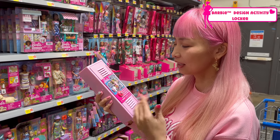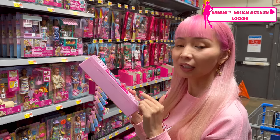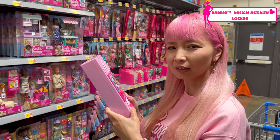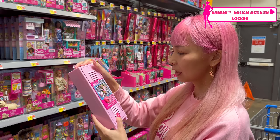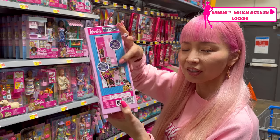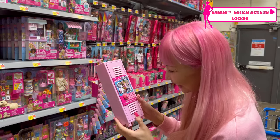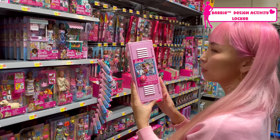Well, actually, it's not just a miniature, but it's a design activity locker, so maybe like the Barbie convertible that recently, do you remember? Looks like it has stickers or pen inside. Oh, you see it? It's just super cute locker. I wanna get this for sure.